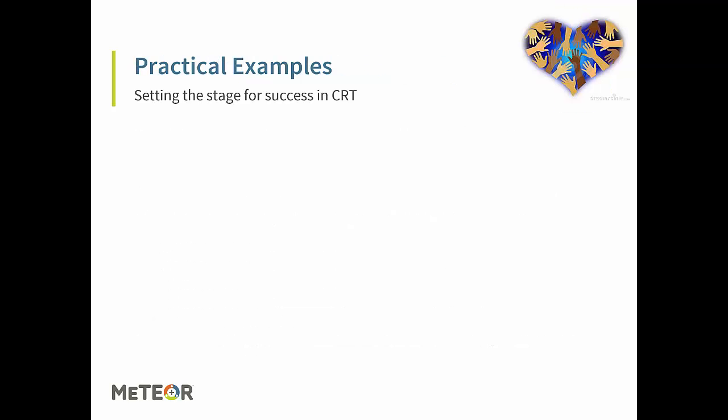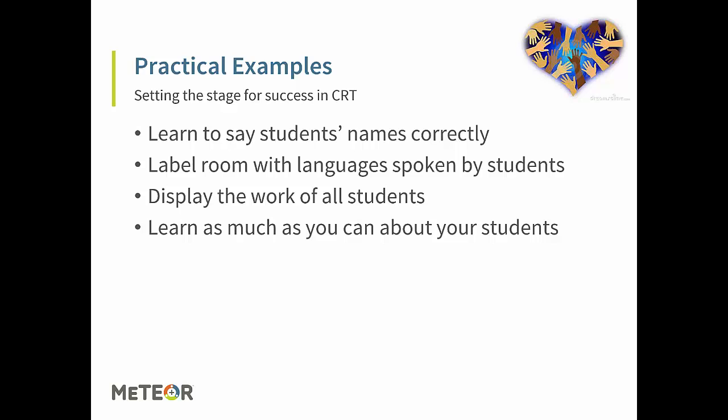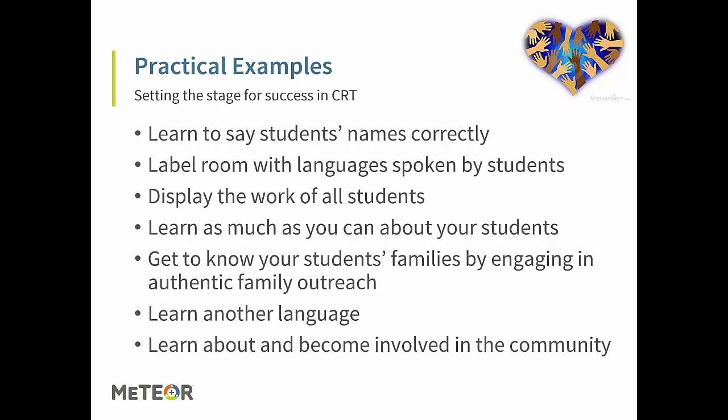Some practical examples for setting the stage for successful culturally responsive teaching include the following. Learn to say students' names correctly. Label a classroom with languages spoken by students. Display the work of all students. Learn as much as you can about your students. Get to know your students' families by engaging in authentic family outreach. Possibly learn another language. And learn about and become involved in the community where your school is.